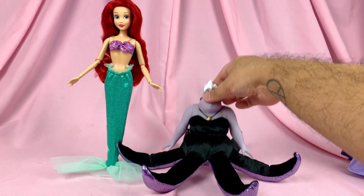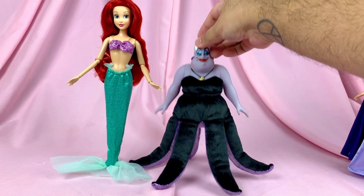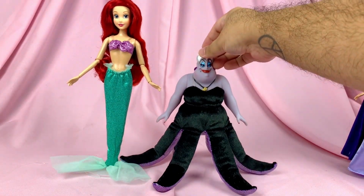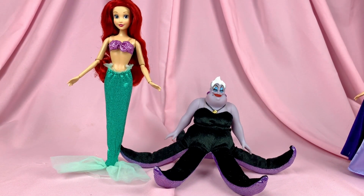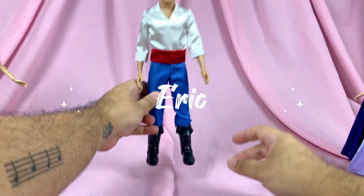Here is just a comparison to the classic Ariel, so she is really tiny. Ariel has nothing to be scared of her. I think it would have been better if they had made the tentacles a bit longer, so in that case it can kind of make up for the size difference. Next up, we got Prince Eric.